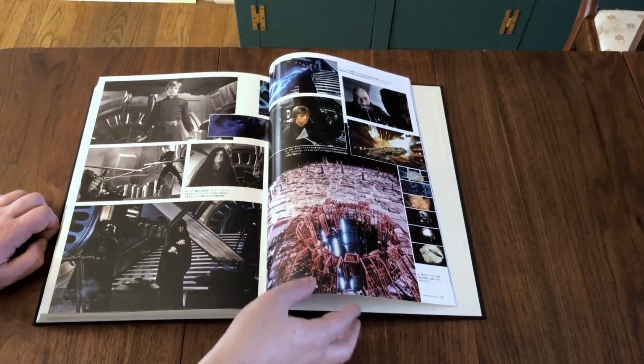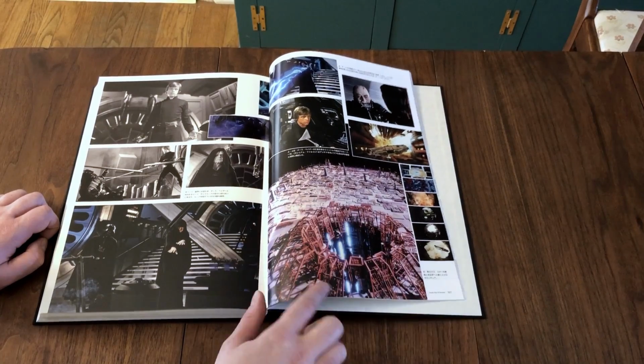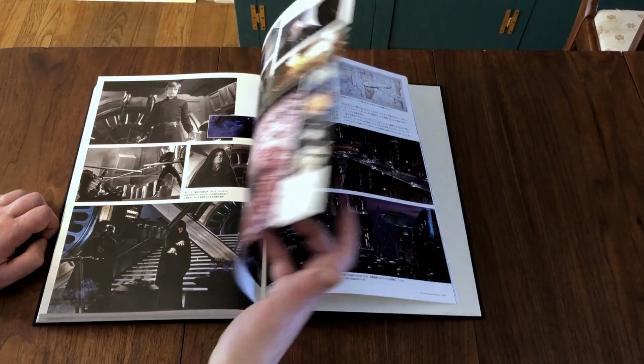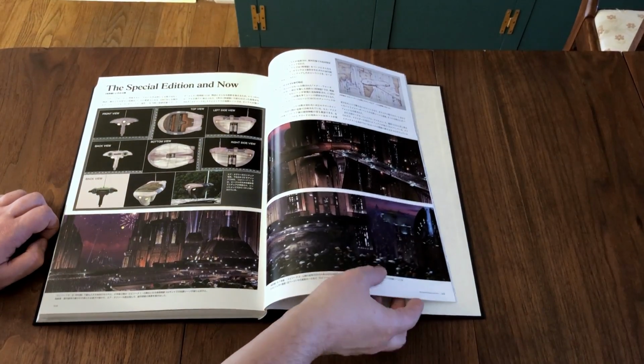Blockade runner again. Oh my god, look at that. Can you imagine seeing that in person? And then special editions. I don't care about that.